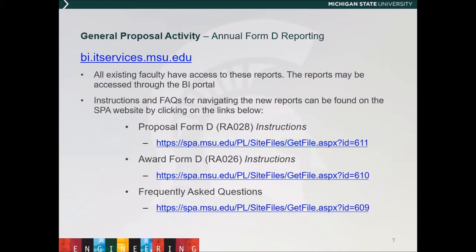So these reports are what I'm going to talk through, and this is tied to the faculty's annual Form D reporting. And so these reports are going to have both the proposals that you have submitted as well as those that have been awarded. So if you're just going to get one quick clean list, this might be the quickest way for you to jump in and see all of those aggregated.